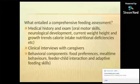Another thing medically they need to check is their current weight, their height, their strength, their calorie intake. Are they taking enough and adequate nutrition for their age? Because remember, it is age-based and every child is different and at different stages. So it has to be checked.